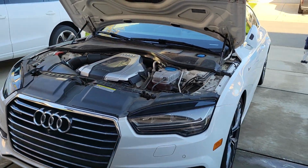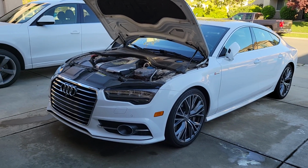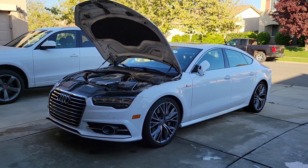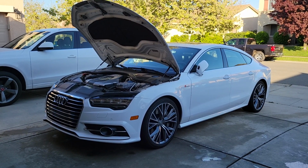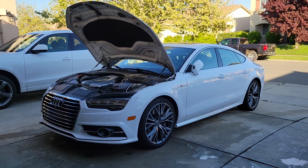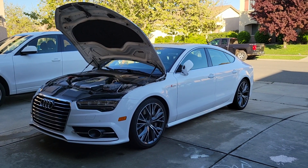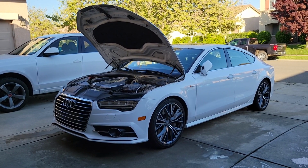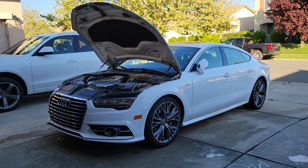Excited to have this, and very excited to start modding this guy here. I'm actually not going to heavily modify this car. It's actually going to just be a cruiser car, and it's actually not going to be my personal car. This car is actually going to be for my girlfriend, and it's going to be my girlfriend's daily driver.